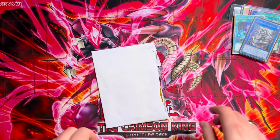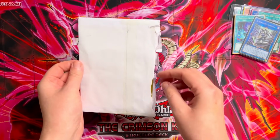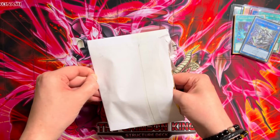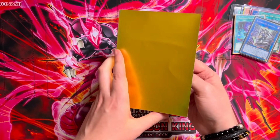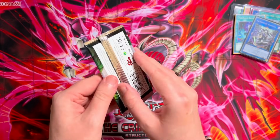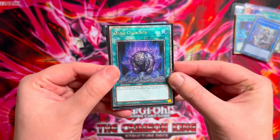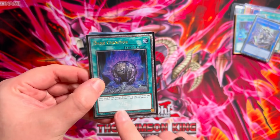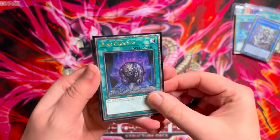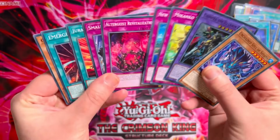Let's go. Moving on, this was also a kind of weirdly packaged card to go alongside the Almace that came in the massive box. So I opened the envelope and I was like, huh? What did I buy? It came like this, and then inside was just a pack of Duelist Nexus. I was so confused until I opened the pack, and at the front of it was the quarter century secret rare Dark Corridor. We won this on auction off of eBay for £34.19. Very nice price. I think the secret rare is over £20 now, so very nice price on the quarter century secret rare. And then I assume this is just sort of a dud pack that the guy opened.